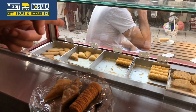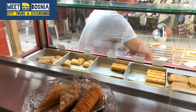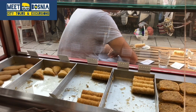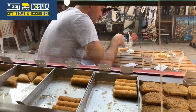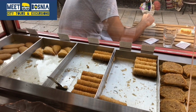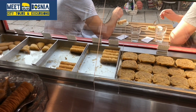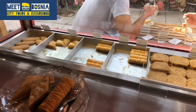This baklava is very unique because we call it Jandar baklava. It's only common for this area of Bosnia and Herzegovina. It's unique because the process of making it takes at least 3 days. We have 3 different types of it: walnut, hazelnut, and almond.